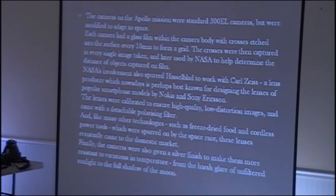NASA's involvement also spurred Hasselblad to work with Carl Zeiss, a lens producer which nowadays is perhaps best known for designing the lenses of popular smartphone models by Nokia and Sony Ericsson. The lenses were calibrated to ensure high-quality, low-distortion images and came with a detachable polarizing filter. There's that polarizing filter I mentioned. And like many other technologies, such as freeze-dried food and cordless power tools, which were spurred on by the space race, these lenses eventually came to the domestic market.